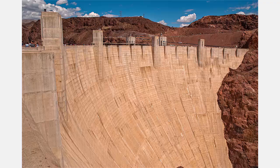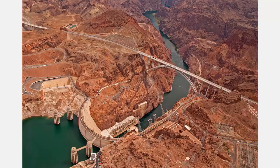7. A city was built to help house the dam's workers. The Hoover Dam's construction was such a massive undertaking, an entire city, or community, was built to house its construction workers and their families. It became known as Boulder City, and was home to around 5,000 people at its peak.